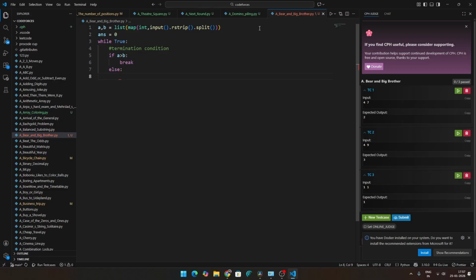Else, what will we do? A will become 3 times A, and B will become 2 times B. So the values of A and B keep increasing until this termination condition happens and the while loop breaks. But of course, when you're doing this, you're going to add 1 year to their lives. So answer will be plus equal to 1. If that is simple, let's go ahead and just print the answer.